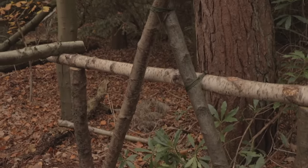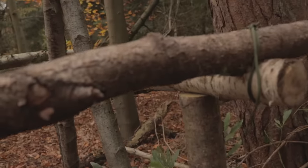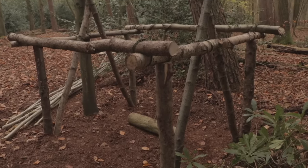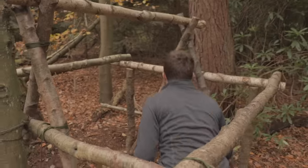Just an additional place to store things out of the weather and out of sight. So you've used the same principle here? Yeah, we've used the exact same methods that we've used on the big den. It's a Cruck frame and it's already very, very strong. I know, you can swing off that ridge pole. It's definitely strong enough.